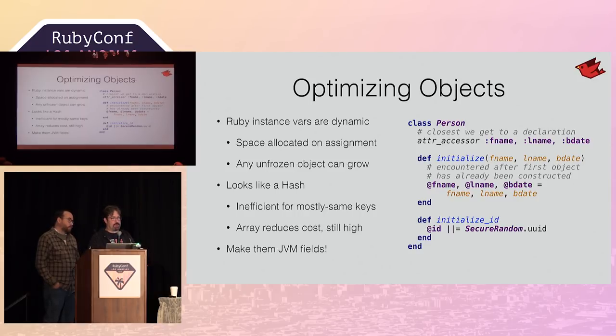But if we were to actually implement this as a hash, of course it would be tremendously inefficient to have a full hash table for every object floating around the system. Plus, the accessing of a hash is considerably slower than just going after a native field. So we actually are doing optimizations that turn Ruby instance variables into JVM object fields. And then whenever you're accessing one of those instance variables, rather than going through the lookup process and accessing a hash, you can go straight into a memory location, get that value out. This also reduces the memory overhead. I'll show it in a little bit.